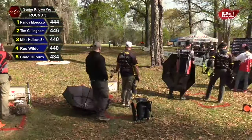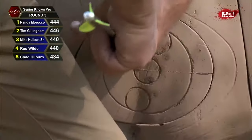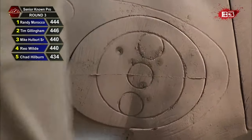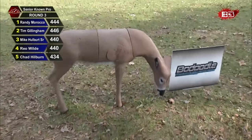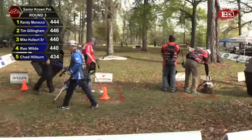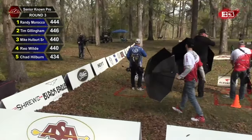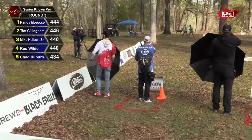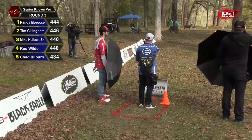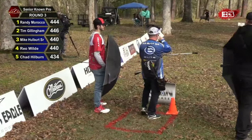So this is going to be Hulbert on the Bowdoodle grazing doe, and that's a 10. So in the battle for third, he's now going to pull away from Rio by a couple points. It's crazy how fast this goes. We've already shot three of the five. They're getting ready to shoot their fourth arrow already. If it seems like it's going fast from our seat and on the television, it's definitely going fast out there for these guys. If you're going to make a move, you're running out of time.